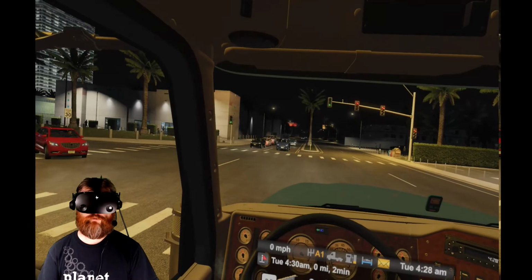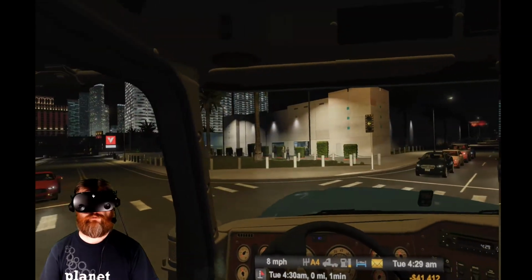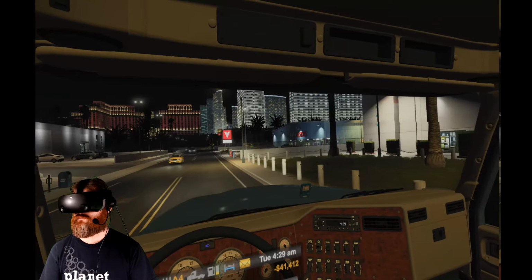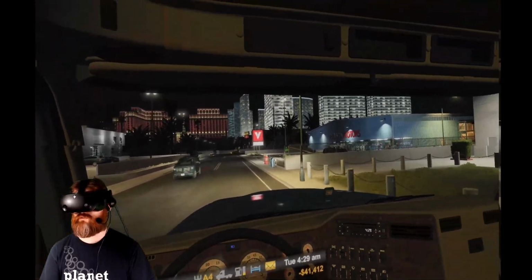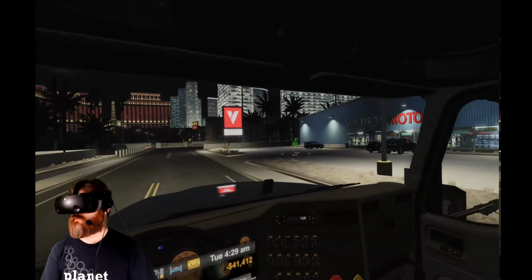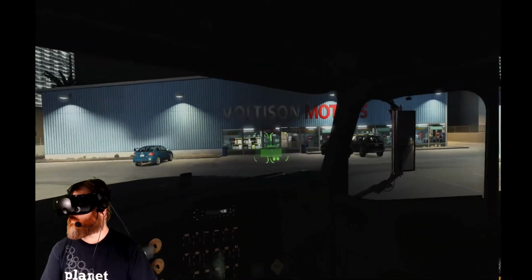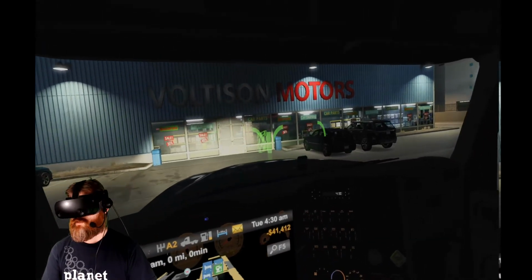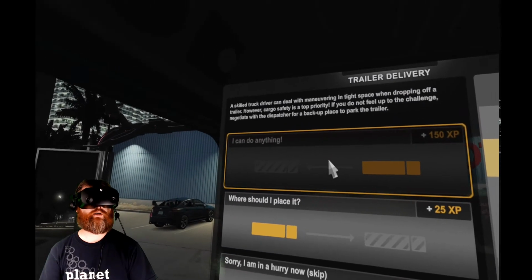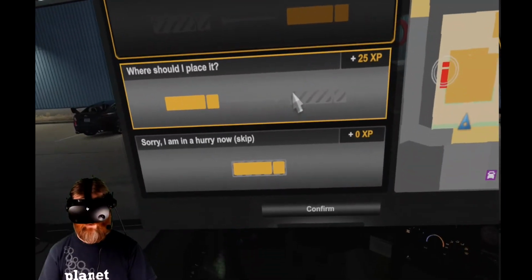Alright, my turn. My turn to turn. Boltison Motors. Is that where I'm going? I think I've already delivered here before. Or maybe it was from here. Man, I don't know if I'm going to be able to park this. They're going to want me to park this? I'm just going to say, where do you want it? Because this thing is... I have way too many. I can do anything. Yeah, I don't know. Where should I place it? I don't think I can do it. I'm not even going to try. I'm going to say, where should I place it?